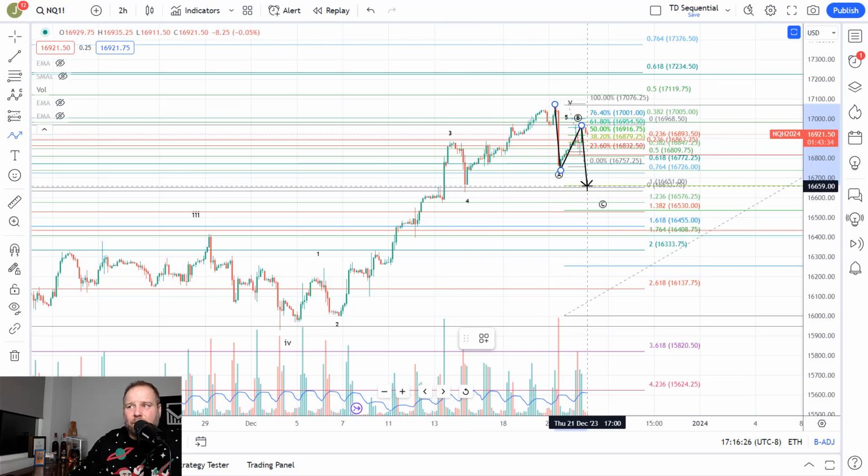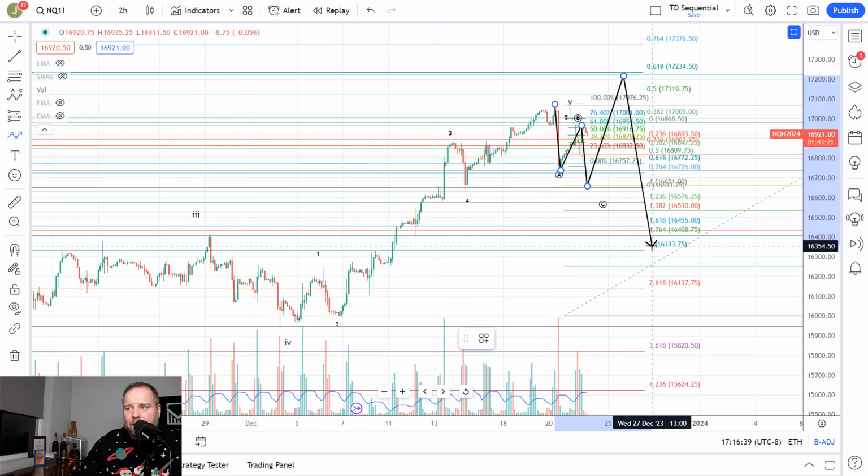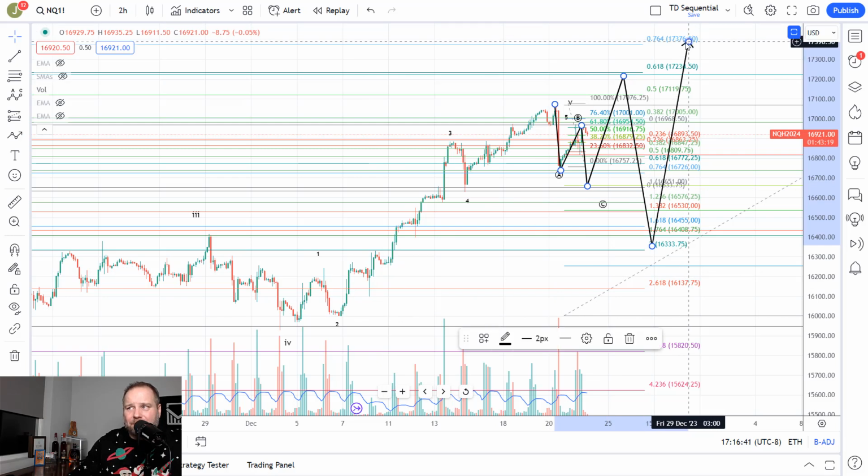And then we'd look for a push higher into that 17,234 area to complete either wave 1 or potentially, as we talked about yesterday, wave 1 of 3, where we'd get a much shallower pullback that holds this wave 2 low and would come back and break out to the upside. Now, if that's the case, if we see this kind of move, then we're targeting close to a 20,000 high.